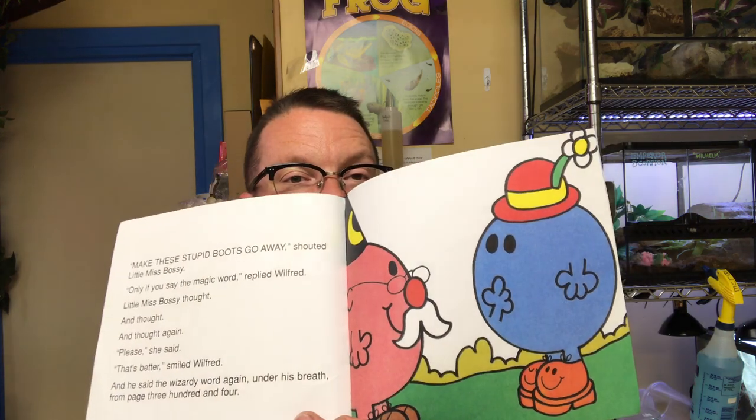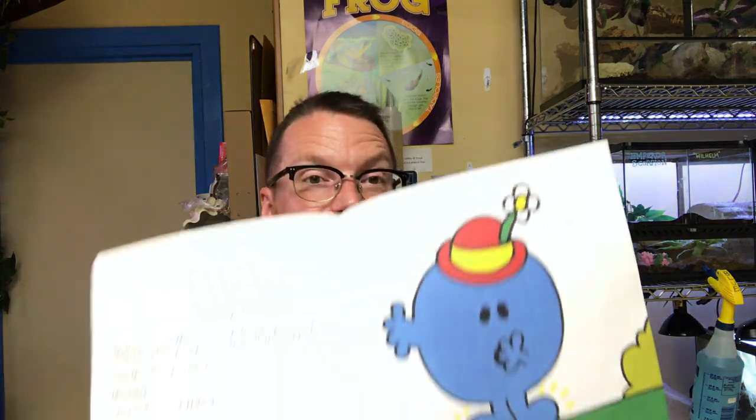"Only if you say the magic word," replied Wilfred. Little Miss Bossy thought, and thought, and thought again. "Please," she said. "That's better," smiled Wilfred. And he said the wizardy word again under his breath from page 304. The boots disappeared as if by magic. "Now then," said Wilfred sternly, wagging his finger, "stop being bossy or you know what will happen." Little Miss Bossy nodded miserably. "Very well," smiled Wilfred, and went.